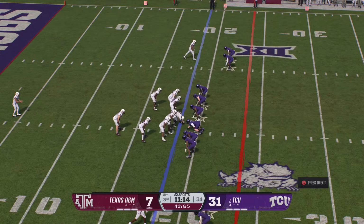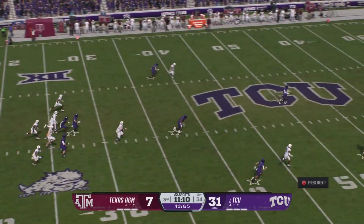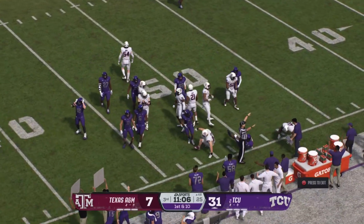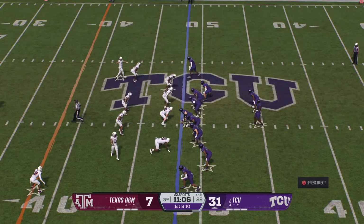The Aggies will have to kick it away. That's his 4th punt already today. The coverage team able to bring the returner to the ground. And the TCU offense takes the field.